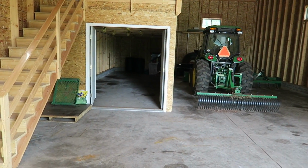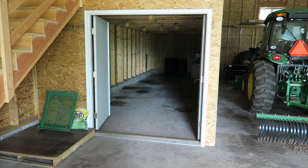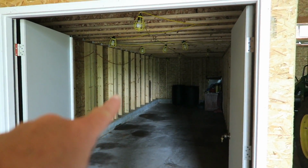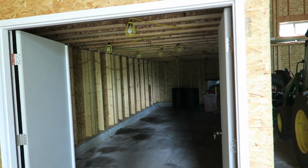We're going to have baseboard radiated heat on the perimeter of the building. But I want the furnace or the boiler back in here.